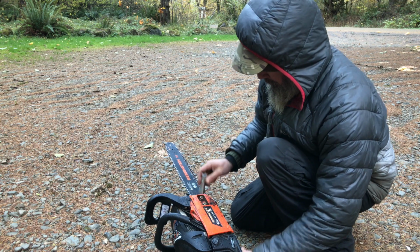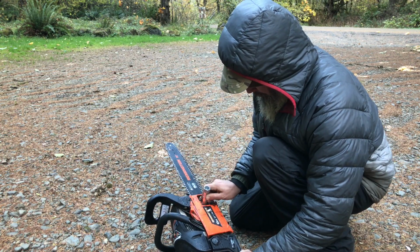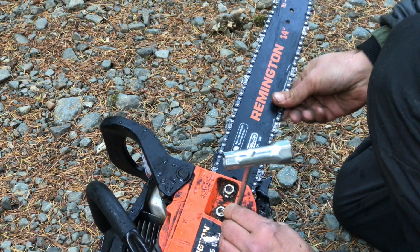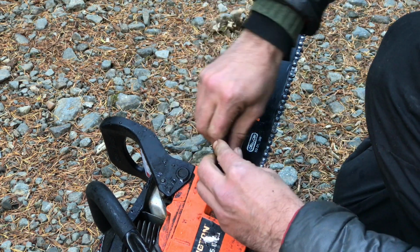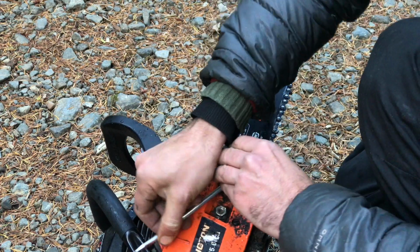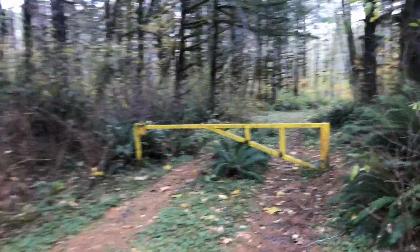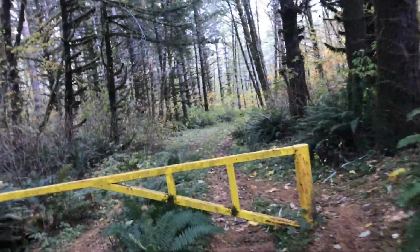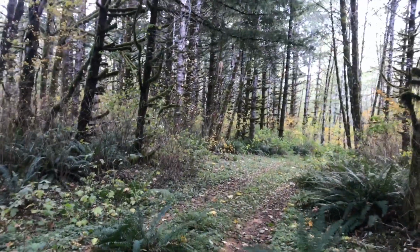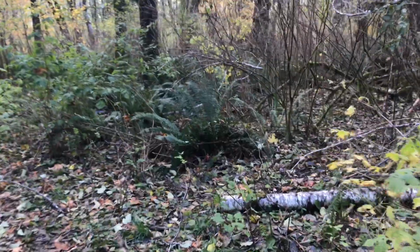Chain's a little loose, so tighten her up. This is that service road that I came down last night. It leads down to that clearing. This is where I found this beautiful log that's going to be great firewood for us. And there she is.